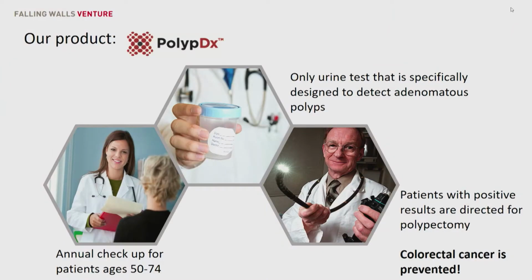Our product, PolypDX, is a really simple urine test that you can do on an annual basis as you do your regular checkups with your doctors. You send the urine tests into the lab for analysis. If you're positive for polyps, then you get directed for a polypectomy, which is to have these polyps removed, thereby preventing colorectal cancer.